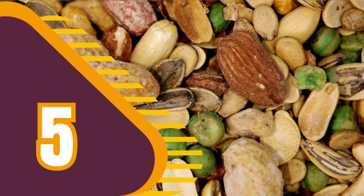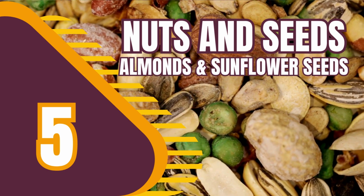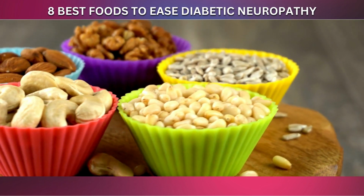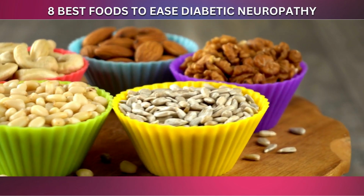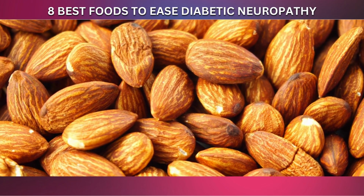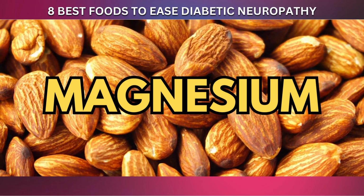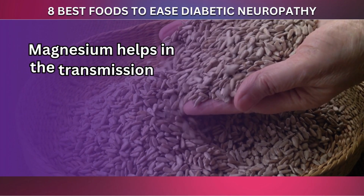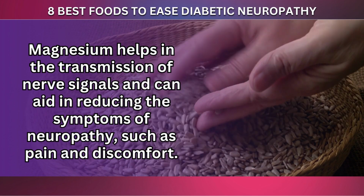Taking the fifth spot on our list are nuts and seeds, with a special focus on almonds and sunflower seeds. These small yet mighty nutritional gems are more than just snacks. They are integral to a neuropathy-friendly diet. Nuts and seeds, particularly almonds and sunflower seeds, are abundant in magnesium, a mineral that plays a key role in nerve function. Magnesium helps in the transmission of nerve signals and can aid in reducing the symptoms of neuropathy, such as pain and discomfort.